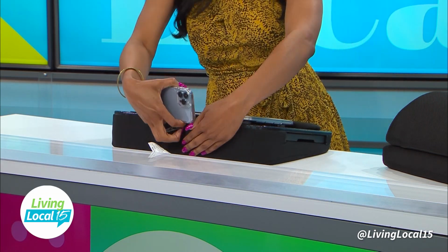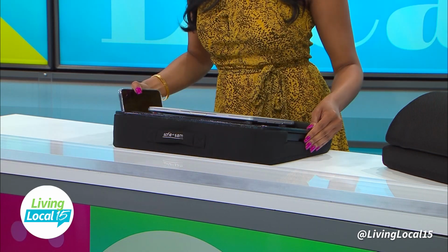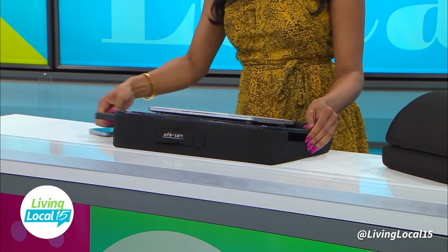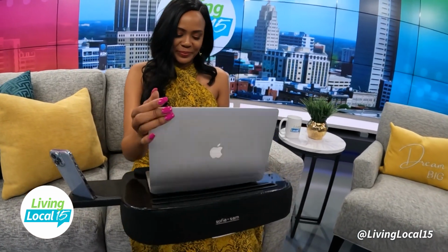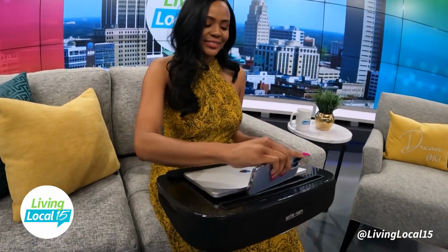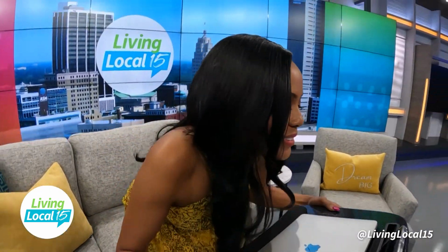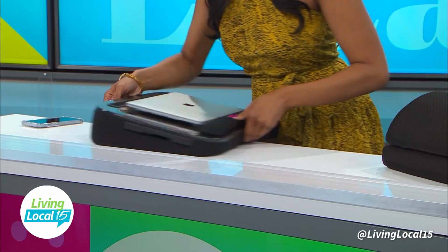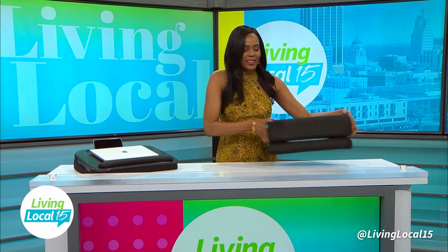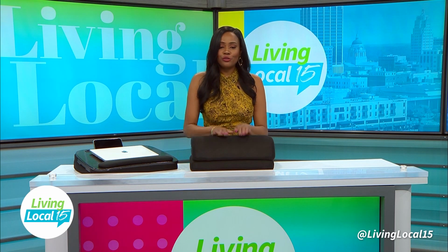So I'll show you this way around. So I'm here working, right? Pull it out, have my mouse. I can look at my phone notifications while I'm working, or I can put my iPad there. This is the portable desk. All right, next on our list is the desk footrest.